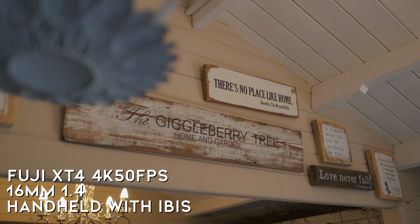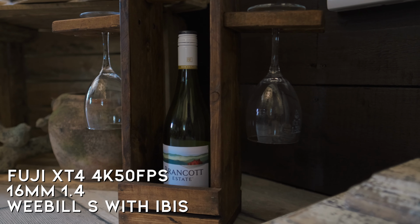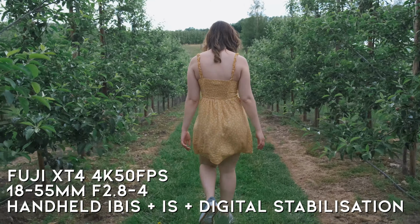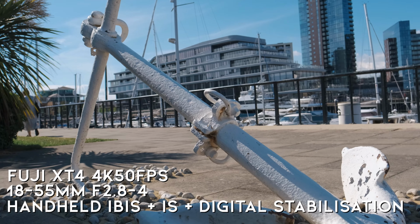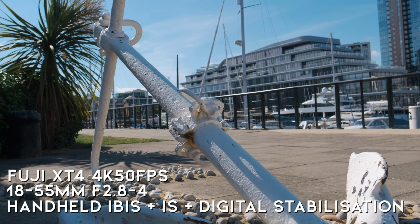Okay, it's not perfect. It does fight you sometimes when you're trying to do movements. But again, this is the first iteration, and I really hope they improve the algorithm in future firmware updates to make these sorts of things a lot smoother. There's also digital image stabilization, which crops in further, but does add that extra bit of stabilization for basic shots. If you use it for more complicated shots, though, you'll notice some artifacts in the corners and things, where that digital stabilization is sort of trying to catch up a little bit.